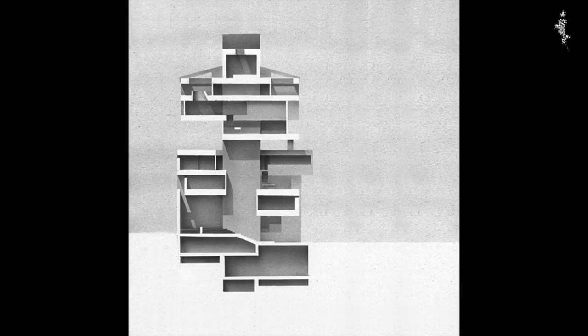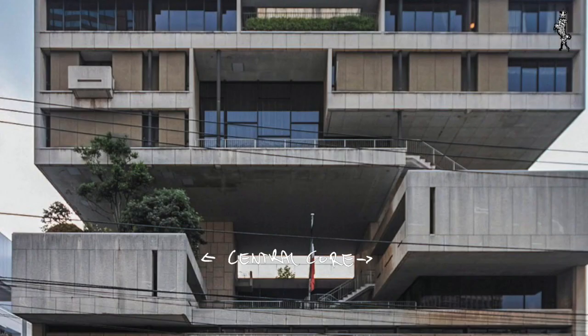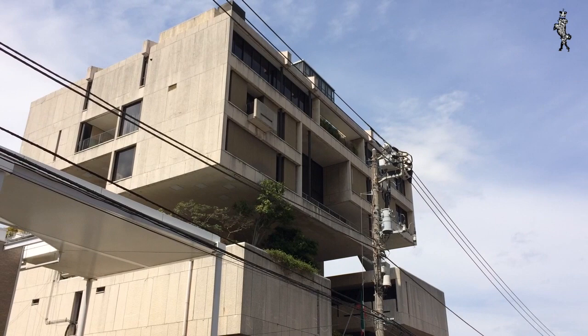Here we can see that the building is built around two central cores. Square, not the typical metabolist round cores. We can see that the main building looks as if it's hanging from these two central cores.